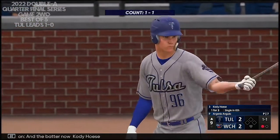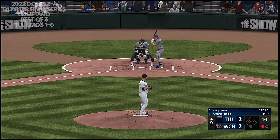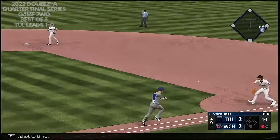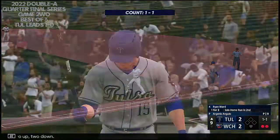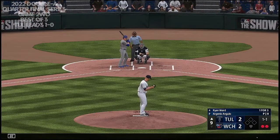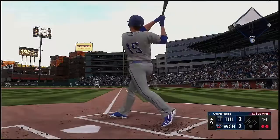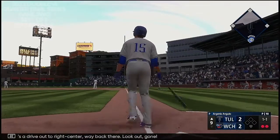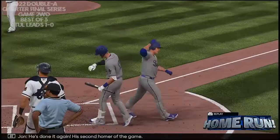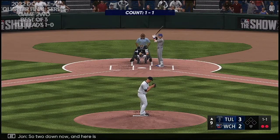Now the batter, Cody Hosey. Hot shot to third. Two up, two down. He's out. Here's the left fielder, number 15. Here's a drive out to right center. Way back there. Look out. Gone. He's done it again. His second homer of the game. And they jump out front. It's 3-2.